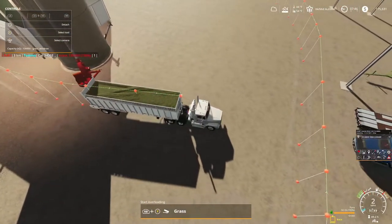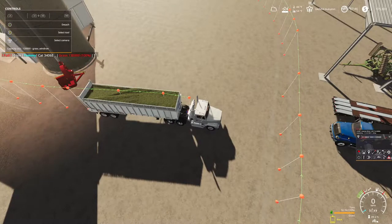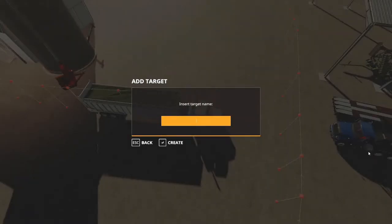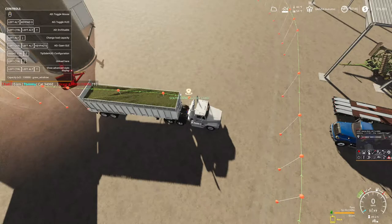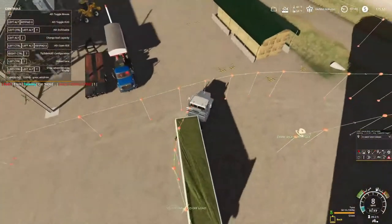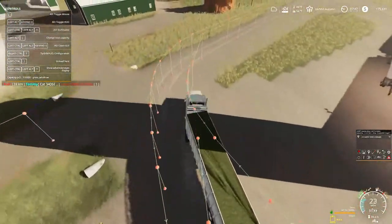Okay, I got the symbol for that, so I'm gonna pull up a little bit more. And I'm gonna put a marker down, which, hit the middle mouse button, it brings your cursor up, and then you hit this here. I'm gonna put south farm silo. We'll put offload again. There we go. And then I'm just gonna drive. Always remember to hit your mouse button. I'm just gonna circle around like this and drive.